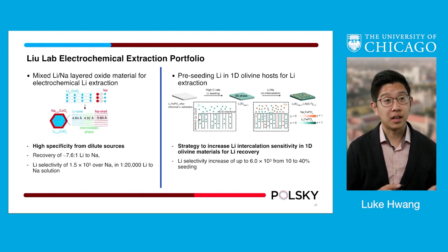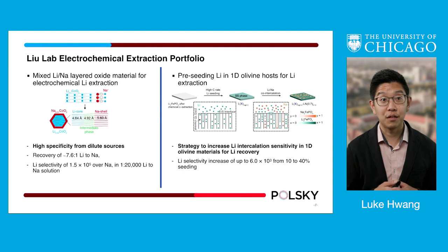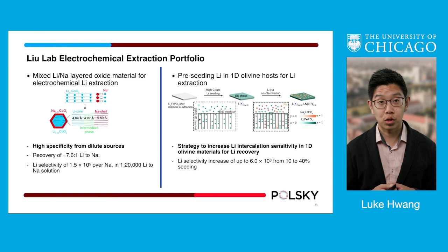On the left side of the slide, they have tweaked the conventional battery material to develop a layered oxide core-shell structure that selectively intercalates lithium over sodium. The material resulted in the intercalation of lithium over sodium by 5 orders of magnitude in solutions that mimic the conditions of brine water in nature.